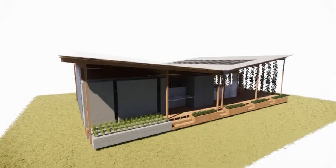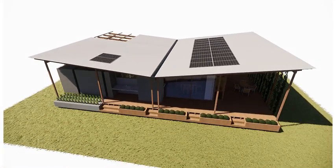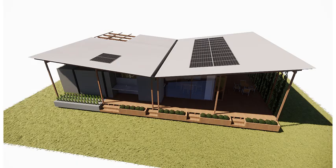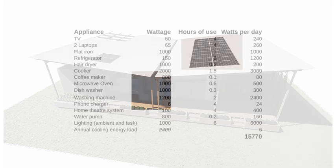On the roof, direct solar radiation is utilized by a solar system for production of clean energy and water heating. A 4 kW solar system is used to meet the daily 8 to 15 kWh demands of the building.